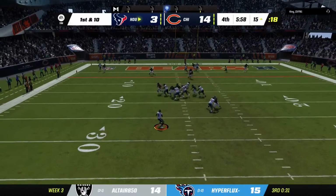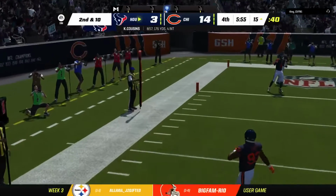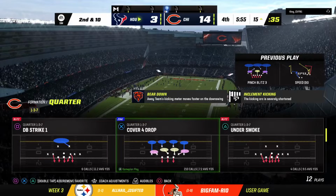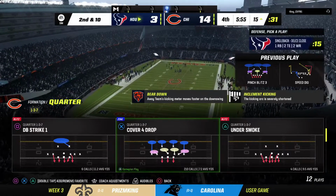Again, it's Cousins being chased out left, and he'll just get rid of it. Well, we've talked about it, CD, but it bears repeating. They are struggling to throw the football. All the interceptions and more incompletions. It just doesn't look like things are in sync out there.